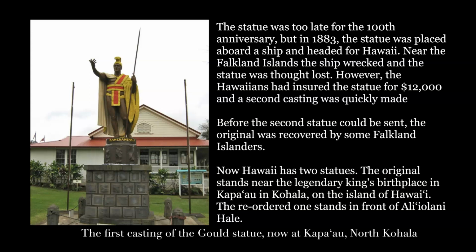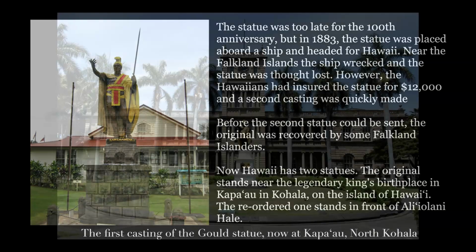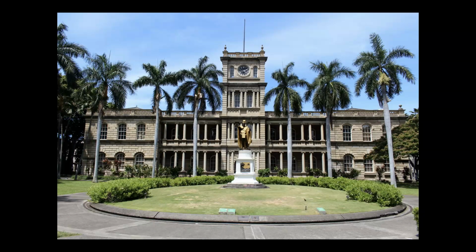So as soon as they realized it was lost, they went ahead and cast a second one and sent it over. But before it actually came, the original, and this is a fascinating story I won't go into too deeply, was unearthed from its watery grave. They rediscovered it and brought it to the island. So we actually have two copies of this. The original one that spent months at the bottom of the sea is right here in the Kohala district. And then the second one, you may know, is in the state capital, as you can see there. This was the one that was recast and sent the second time.